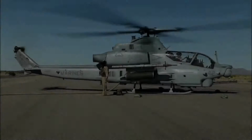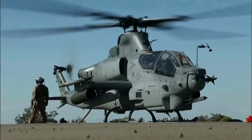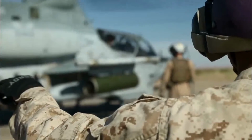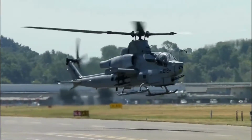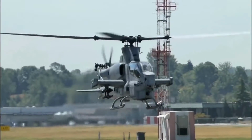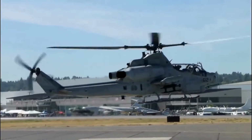Number 2. The AH-1 Viper is a U.S. Army multi-purpose attack helicopter. The helicopter is equipped with the 3rd-generation infrared viewing system. With it, the weapon operator can accurately detect targets at a distance of over 8 kilometers.